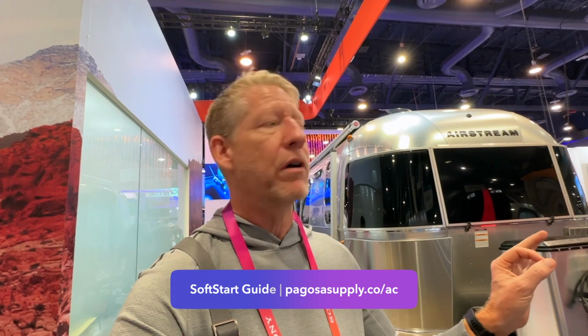I'm here at the Jackery booth, and they have a brand new product that is absolutely phenomenal. They've got an Airstream right here, and they have a brand new product that will power everything on this Airstream, including the microwave and the air conditioner at the same time. So that makes me think that you could probably run 2 air conditioners at the same time, with soft starts, of course, on there. So let's go talk to Joseph with Jackery and see what it's all about.